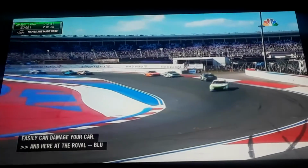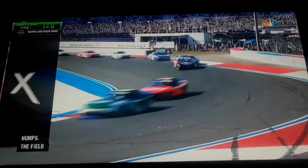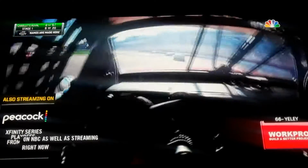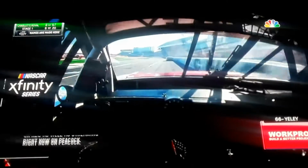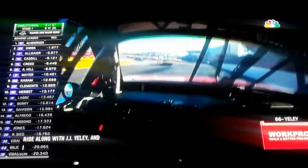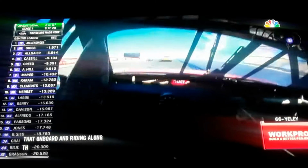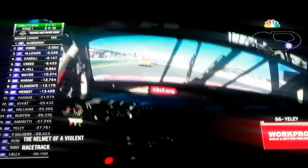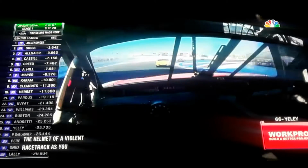You mentioned it, Rick. These first and second place drivers, Allmendinger and Gibbs. We ride along with JJ Yeley, and I want to thank Work Pro Tools for that on board. And we're riding along on the helmet of Violent Racetrack here as well as we see his head bouncing around. It's such a great shot. Look how blind these corners are. Where's the next corner? You cannot see it. The elevation changes here just shock me every time I come here.